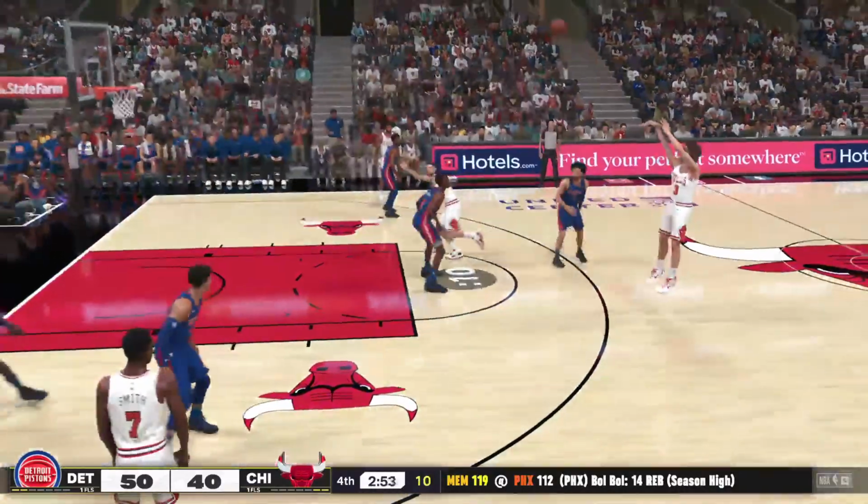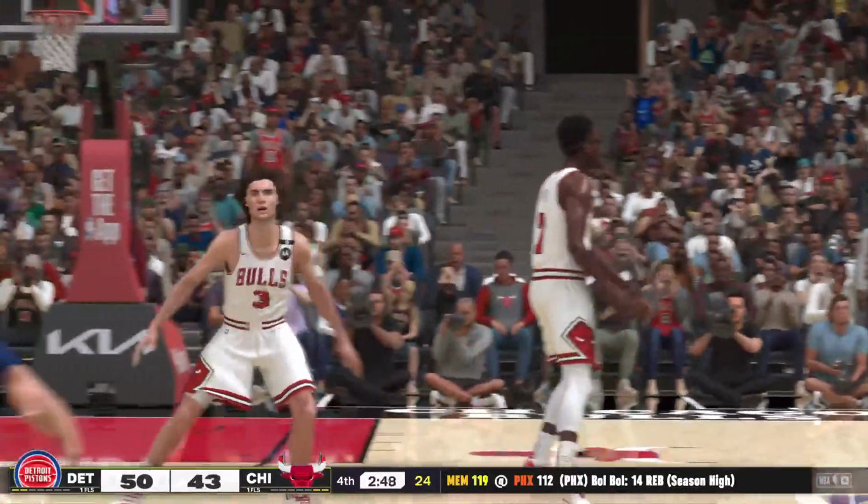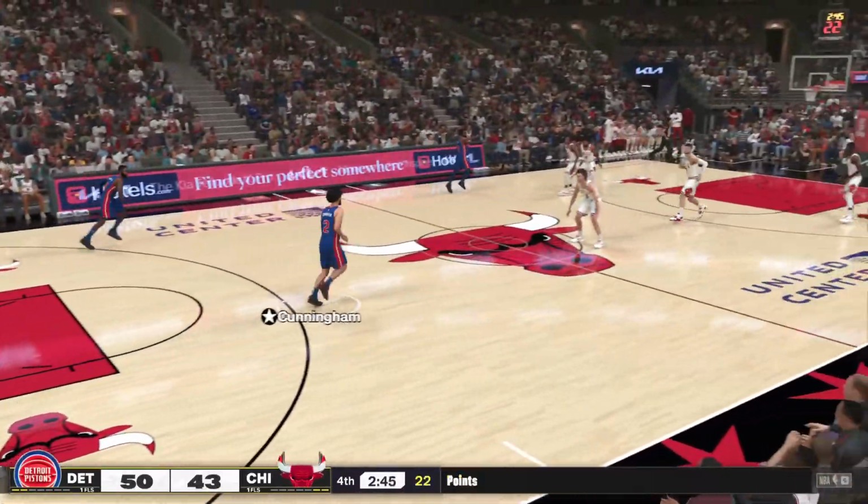Giddey against Cunningham. And again, it's the Bulls from deep. And not a guy who takes a ton of threes, but Giddey can knock them down if you let him.